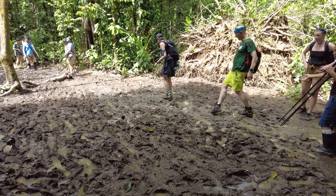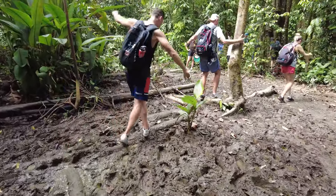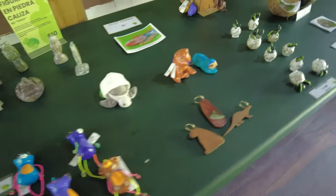Some of the unexpected dangers here is all the mud. I can't imagine what people were thinking who brought white shoes here. And of course there's a lot of knickknacks to buy at the ranger station. What else would you expect?